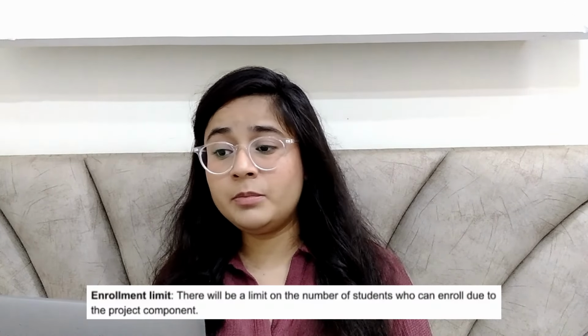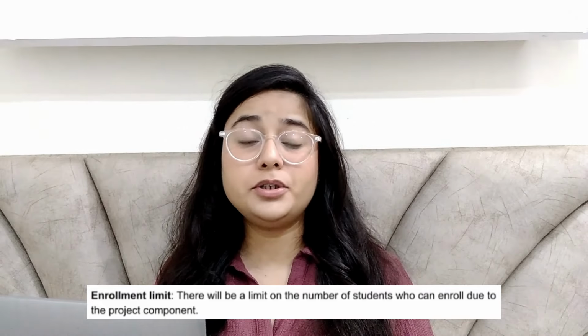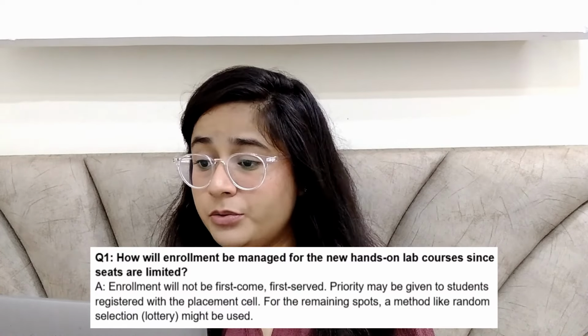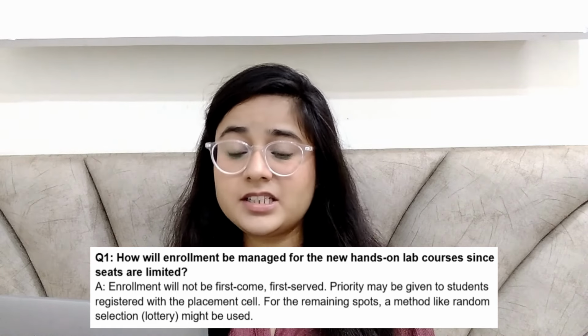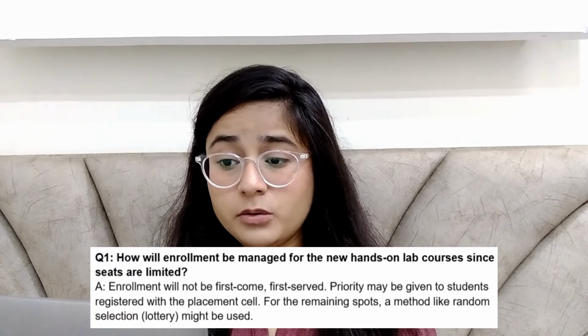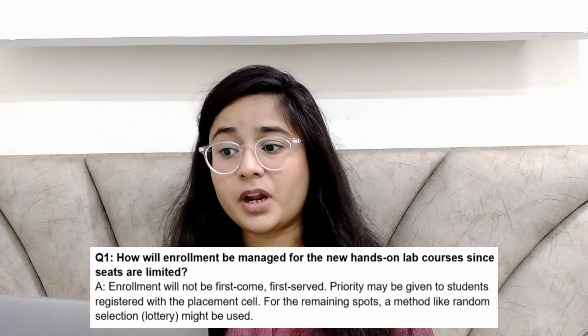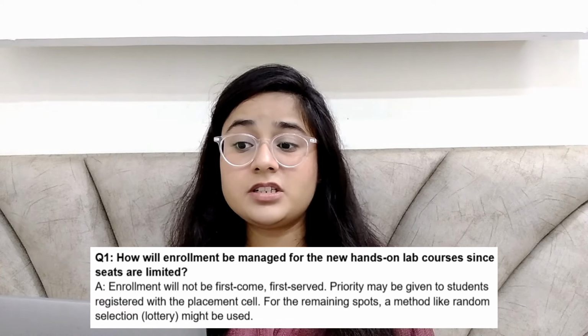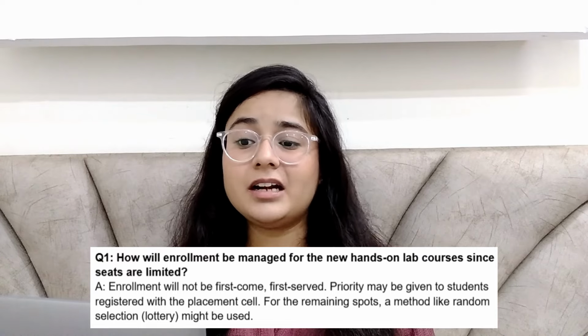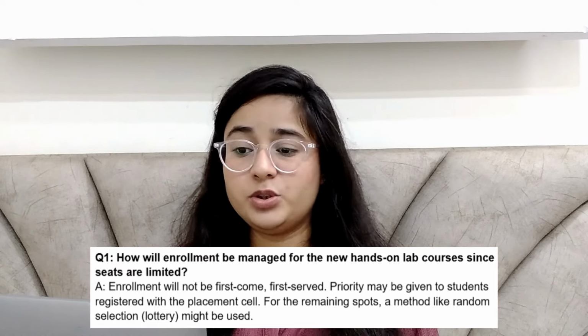And to talk about the enrollment limit, there will be a limit on the number of students who can enroll due to the project component. Let's move on to the FAQs very quickly. First of all, how will enrollment be managed for the new hands-on lab courses since seats are very limited? The answer is enrollment will not be first come, first served. Priority may be given to students registered with the placement cell. For the remaining spots, a method like random selection, such as a lottery, might be used.